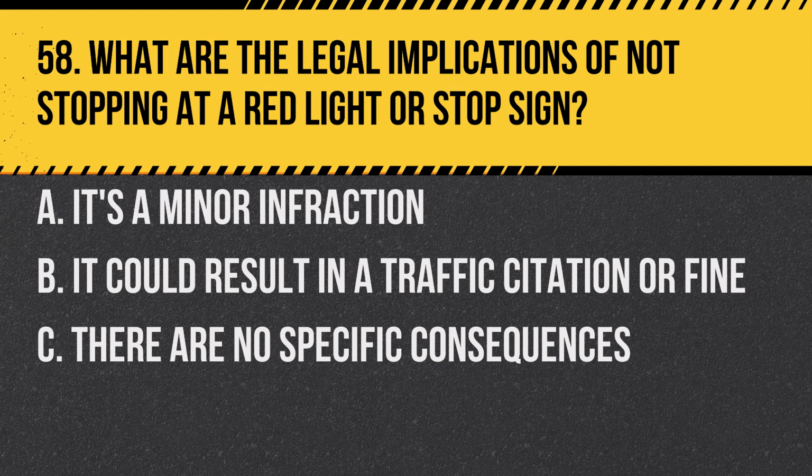A. It's a minor infraction. B. It could result in a traffic citation or fine. C. There are no specific consequences. Answer B. It could result in a traffic citation or fine. Failing to stop is a serious violation and can lead to accidents.